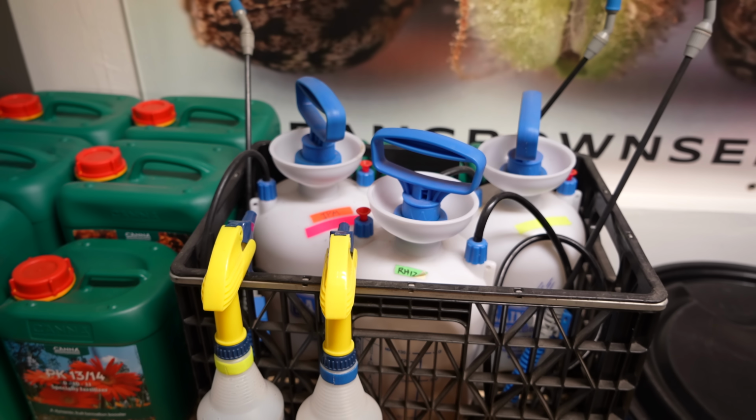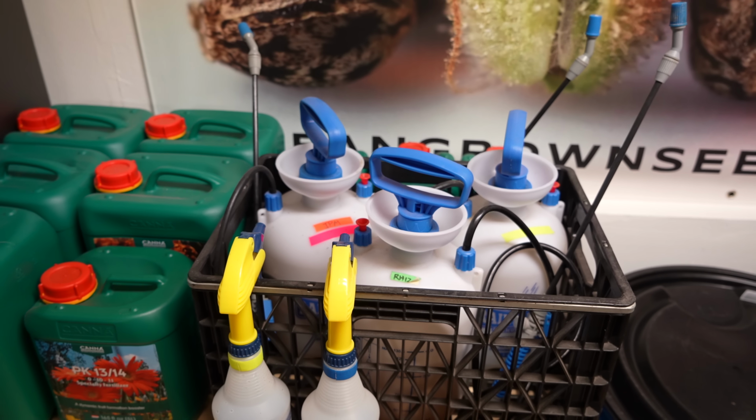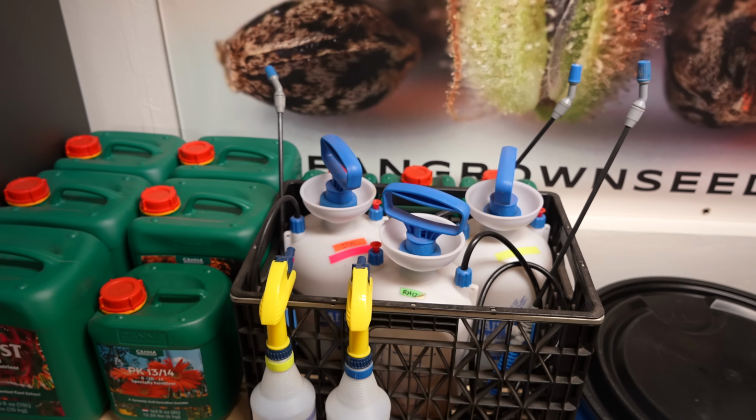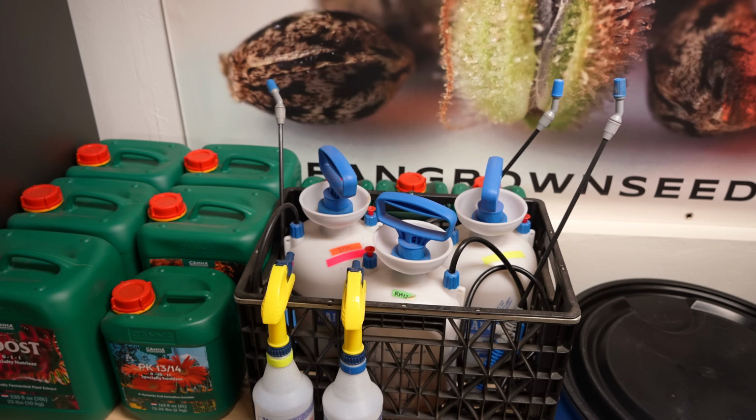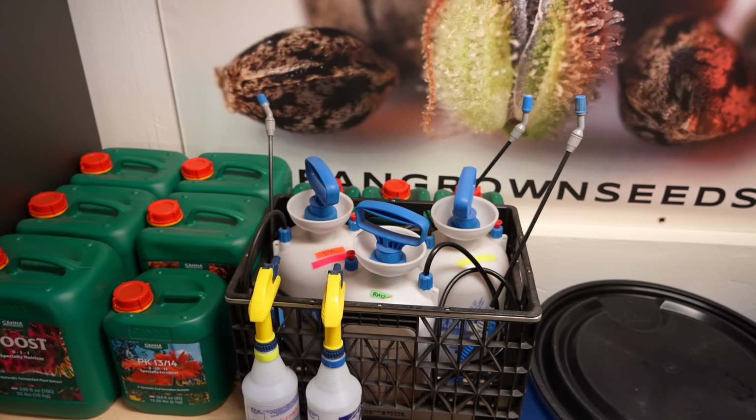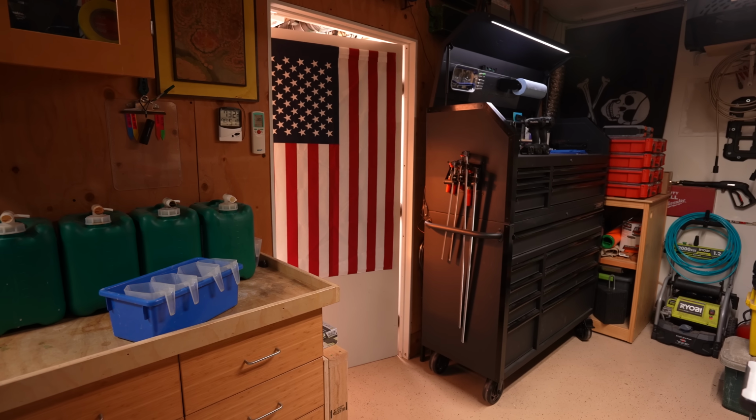I also have a crate with some Rainmaker spray bottles. These are just pressurized sprayers. Got one for IPM, switch that around to different things from time to time. Got one for Rhizotonic, and I got one that is strictly for reverse osmosis water, so I can just use clean water to spray things off if I need to.